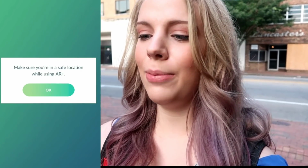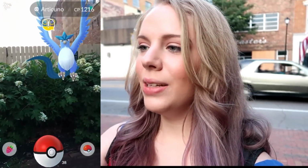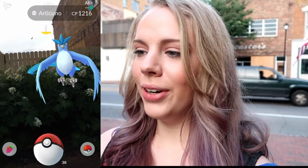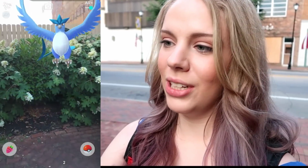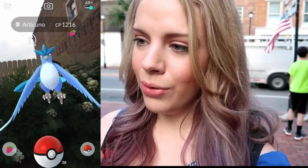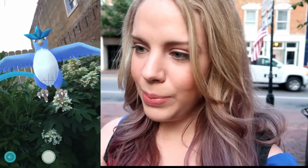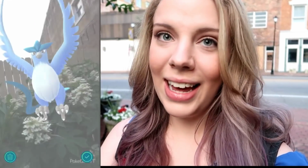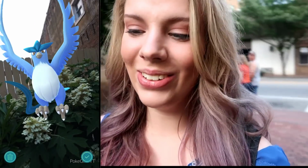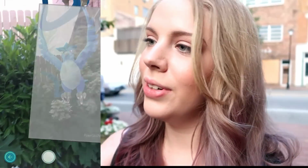I don't know the perfect CP for Articuno, so this might be a good one and it might not be. But let's take some AR pictures of this beautiful bird. Oh my god, it's so nice to see it back in the game. Such a beautiful bird. It's looking like it's doing pretty good in AR Plus mode so far. But let's try to get a little bit closer and get a nice picture there. That looks beautiful, you guys. It's so gorgeous.